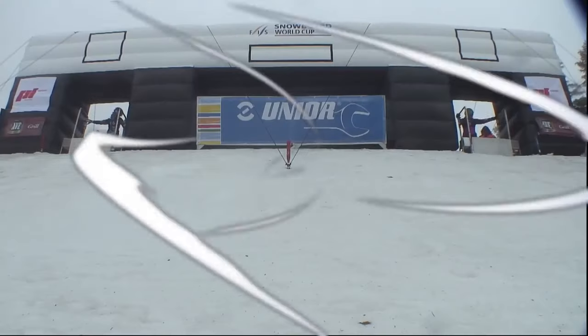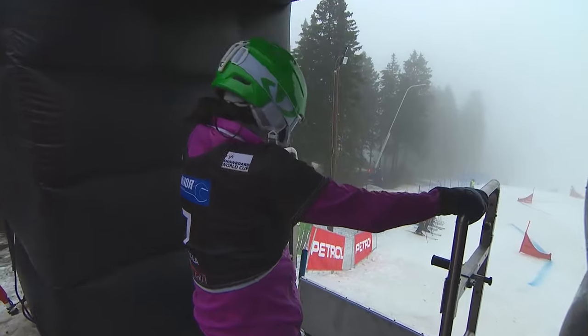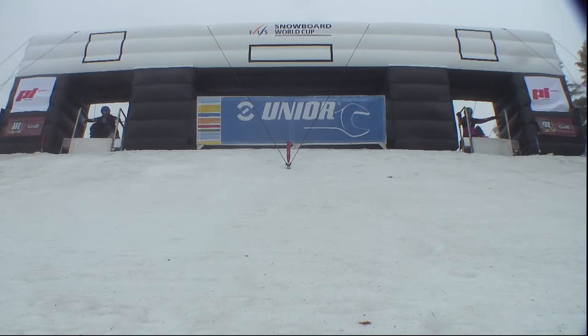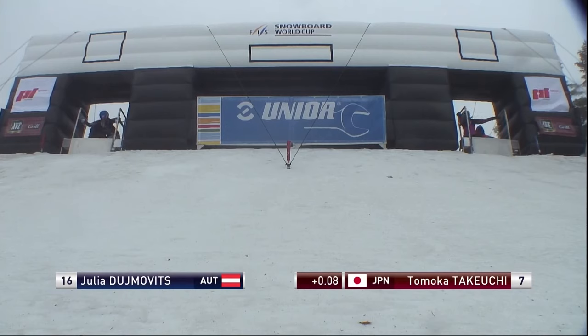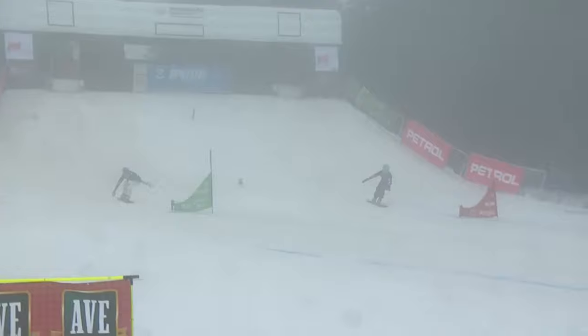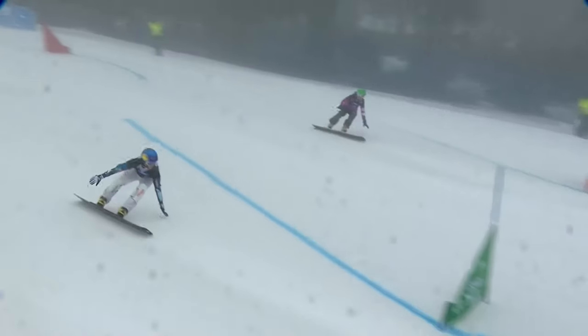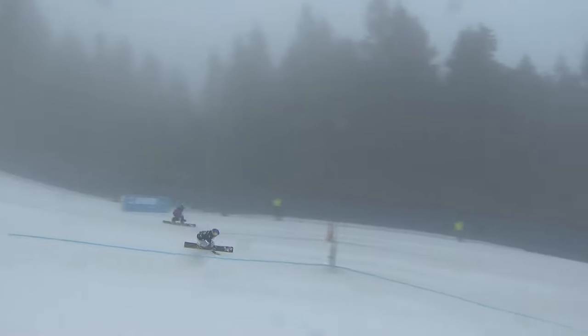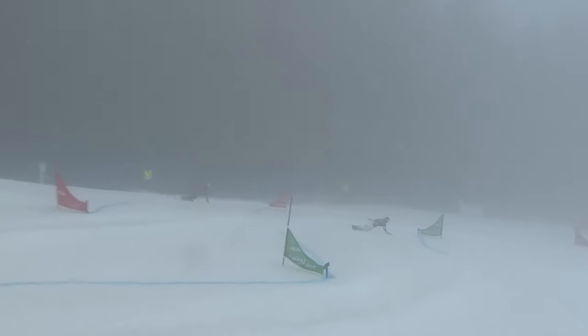We now focus on Julia Dumovitz and Tomoka Takeuchi. Dumovitz with 0.08 of a second advantage over Takeuchi. So we're underway with run number two. For the women, Takeuchi against Dumovitz. And Dumovitz still looking like she's got the advantage. Neck and neck in the second semi-final. Dumovitz and Takeuchi. Just three or four more gates to go.